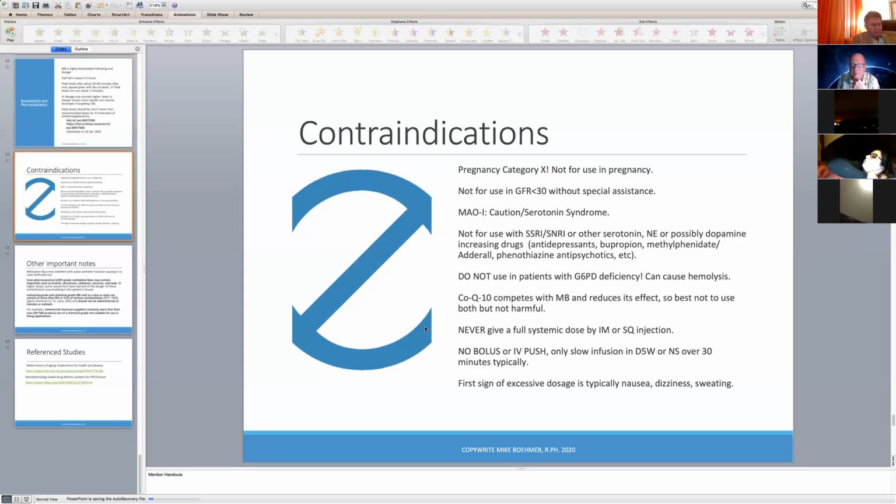This is important. Remember, we talked about the G6PD enzyme being very important in the methemoglobinemia process. If patients don't have that, the whole methemoglobinemia treatment process doesn't work for that patient. So a patient should not have G6PD deficiency and use methylene blue, or intravenous vitamin C if you're doing that. There's another note: CoQ10 competes with it. So it's not harmful to use them both together, but they're doing the same thing. Just beware of that.